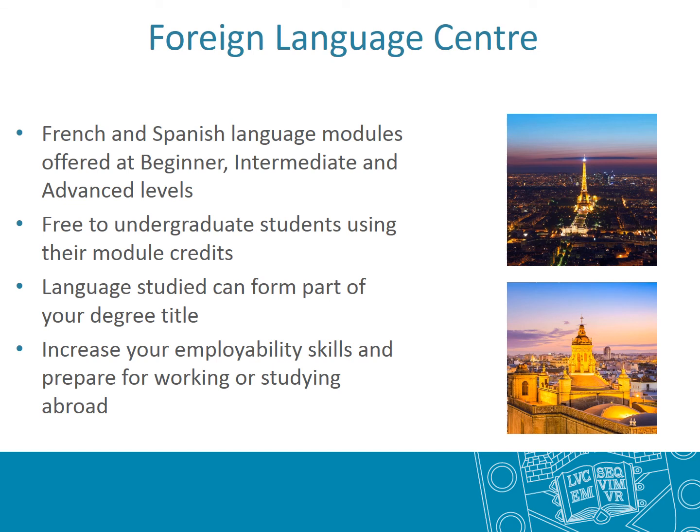Now, as a student in our department, you can also take foreign language options. There is a foreign language centre at Penryn. There are options to do French and Spanish, for example, as well as other languages, and this can form part of your degree title and increase your employability skills and enhance your work placement abroad or study abroad experience, should you decide to do that.